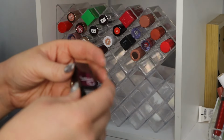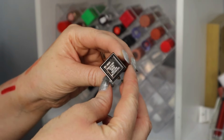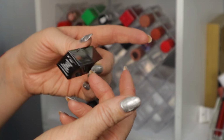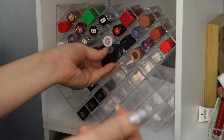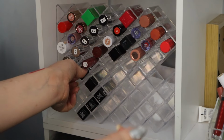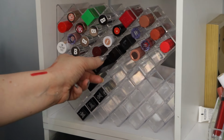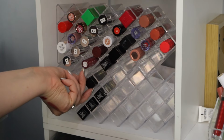And then all of these are the e.l.f. glossy lip stains. Again, I have every single shade. I really, really love this formula as well. And again, some of them are in my handbag downstairs. So that is everything. Can I fit all of these? I might be able to fit all of these just onto one little holder. That would be fantastic news if I can.